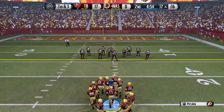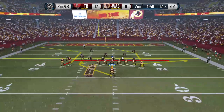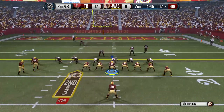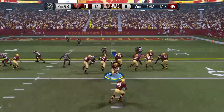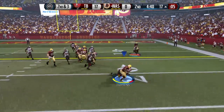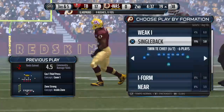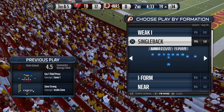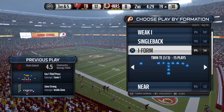About to snap it for the ninth play of the drive. It's a two tight end formation. Second and three. Right back to him once more. Sue's the one who made the big stop. Well, that time the offensive line just got overpowered. They had penetration. When you do that, nowhere for the running back to go. What a good job by the defensive line.